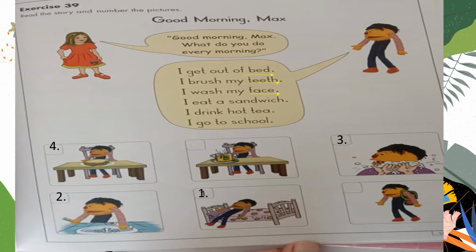Number four, I eat a sandwich. And number five, I drink hot tea. If you want milk, it's okay. Next, number six is I go to school.